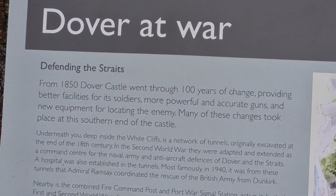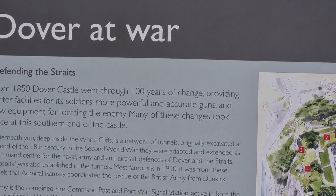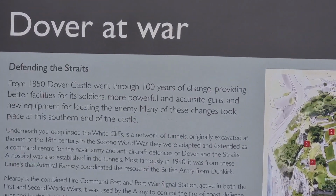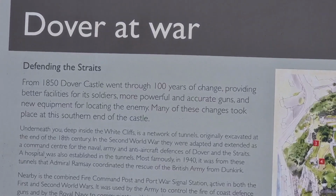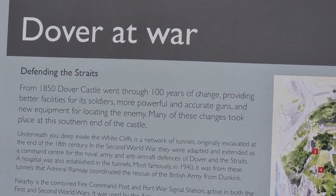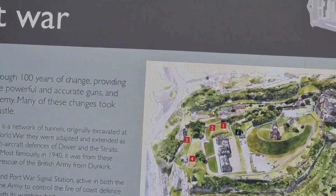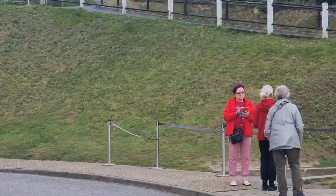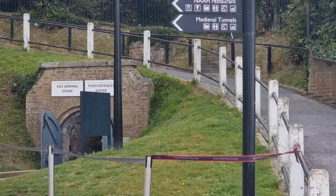Dover at war from 1850. Dover Castle went through 100 years of change, providing better facilities for its soldiers, more powerful and accurate guns, and new equipment for locating the enemy. Many of these changes took place at this southern end of the castle. Station, and there is also Vice Admiral Dover mixed defences and sky.